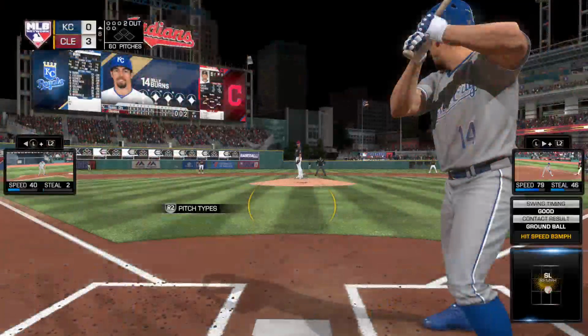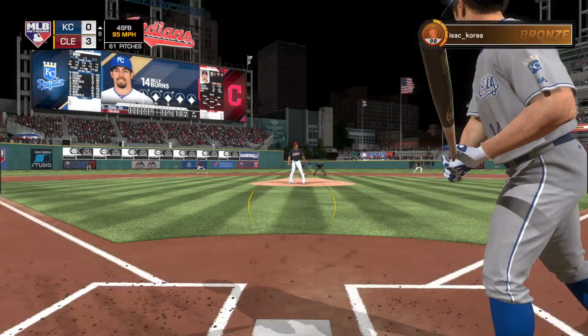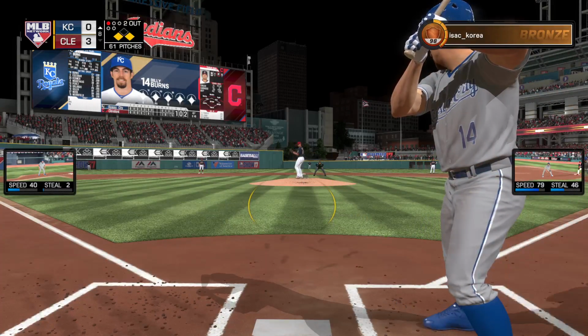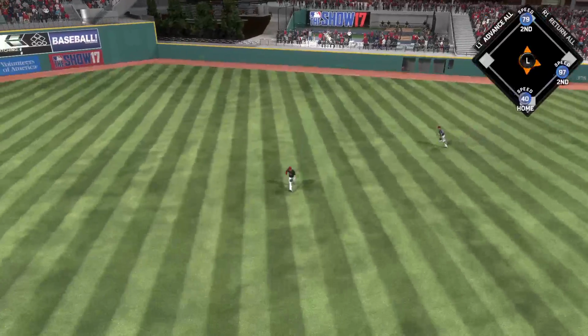Digging in, the center fielder, switch hitter Billy Burns, looking for a third straight 2-out hit and a run in the inning. There's a fastball to start him off, but that misses for ball 1. Well, the Royals have been searching for that big hit pretty much all game. It remains to be seen if they can get it, but now sure would be a great time.